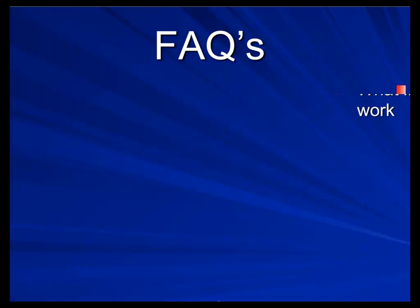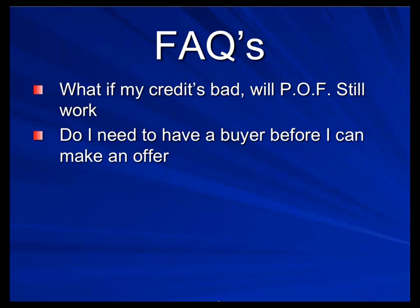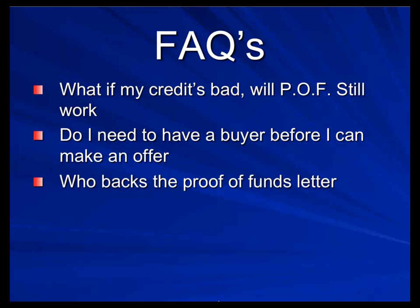First, what if my credit is bad? Will the proof of funds still work? Your credit is irrelevant. Think about it. When you make an offer and it's not contingent on your ability to get a mortgage, in other words, if you don't need to qualify for a mortgage, the seller doesn't care about your credit. It's irrelevant. Do I need to have a buyer before I can make an offer? Nope. But having a buyer's list, a big fat buyer's list, may be just what you need. Who backs the proof of funds letter? Well, we've talked about that. That would be me. I've got your back.